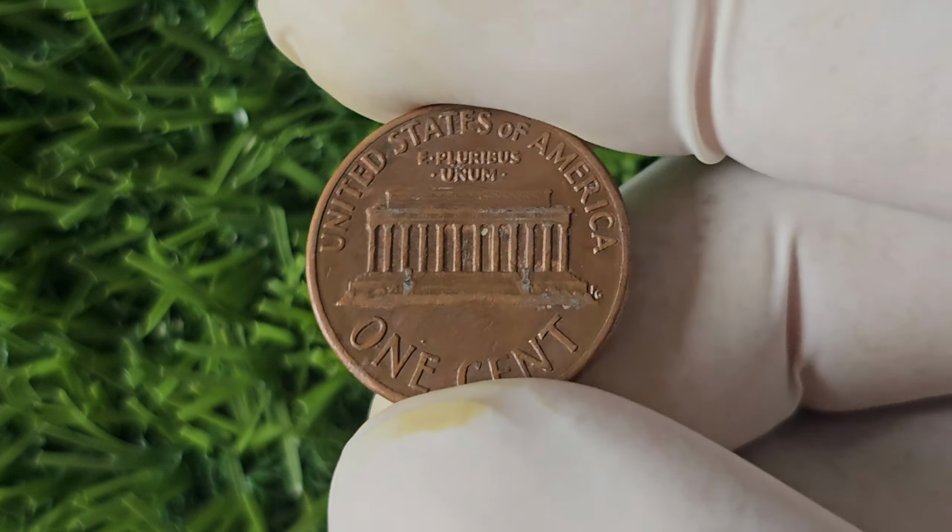This particular coin was produced at the Philadelphia Mint, which is known for not placing mint marks on their coins. However, there was a mistake during the minting process, and a small number of these pennies were released without the customary P mint mark. This error is what makes the 1989 no-mint mark Lincoln penny so rare and valuable to collectors.